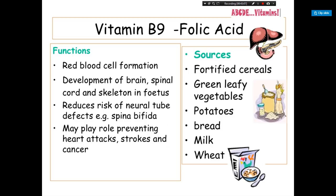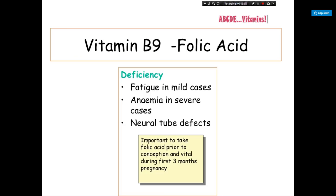And vitamin B9's functions are red blood cell formation, development of the spinal cord, and reducing the risk of a neural tube defect, for example spina bifida. It may also play a role in preventing heart attacks, strokes, and cancer. Sources are fortified cereal, green leafy vegetables, bread, milk, wheat. And the deficiencies are fatigue in mild cases, anemia in severe cases, neural tube defects. It is important to take folic acid before conception and during the first 3 months of pregnancy.